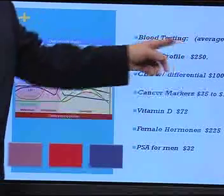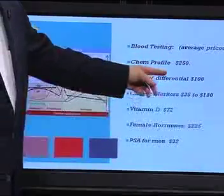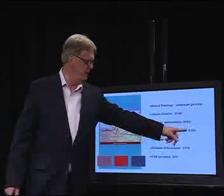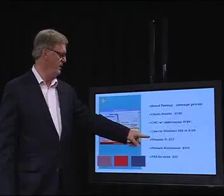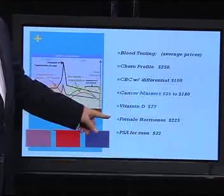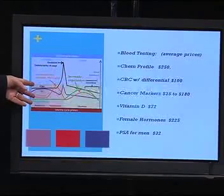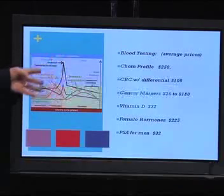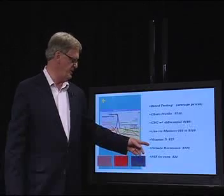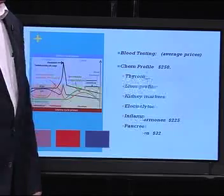Average prices for blood testing. A chem profile, the 52 elements, is about $250. A complete blood count with a differential, that means looking at different types of white blood cells, runs $100. Cancer markers can be from 35 to 180, depending on how many markers we do. Vitamin D is about a $72 test. Female hormones can be $225 if done by the blood. If done by saliva, which is what this shows over here, we can actually find these values through testing saliva over a month's time and get the entire month cycle in graphic form. That runs about the same price, nearly $200, and a prostate-specific antigen for men is only $32. Those are average California prices.